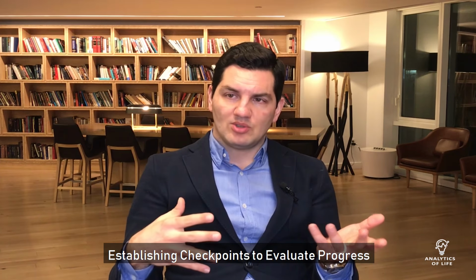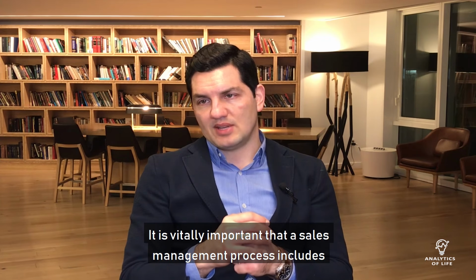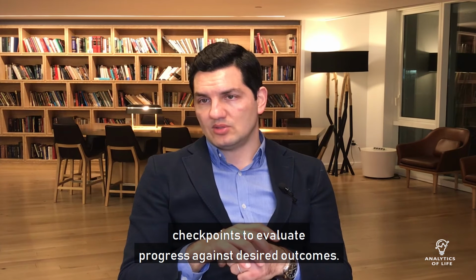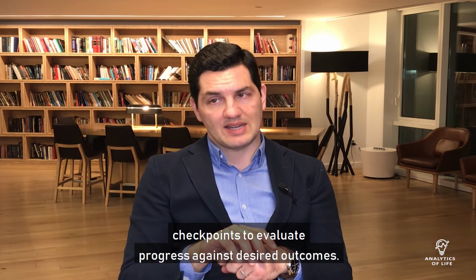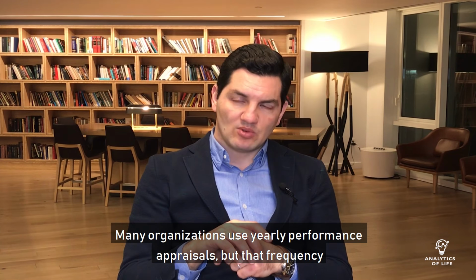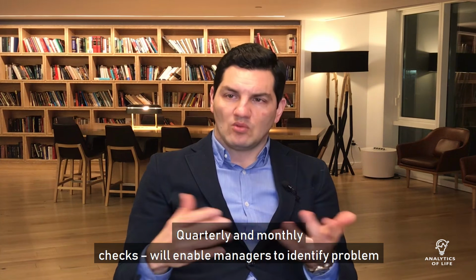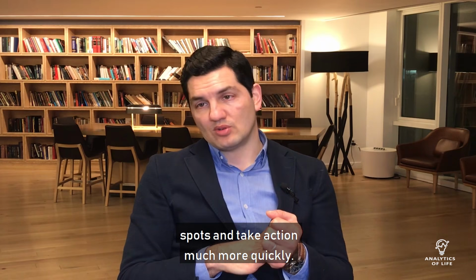Establishing checkpoints to evaluate progress is vitally important. A sales management process must include checkpoints to evaluate progress against desired outcomes. Many organizations use yearly performance appraisals, but that frequency puts managers far behind the curve when corrective action is needed. Quarterly and monthly checks will enable managers to identify problem spots and take action much more quickly.